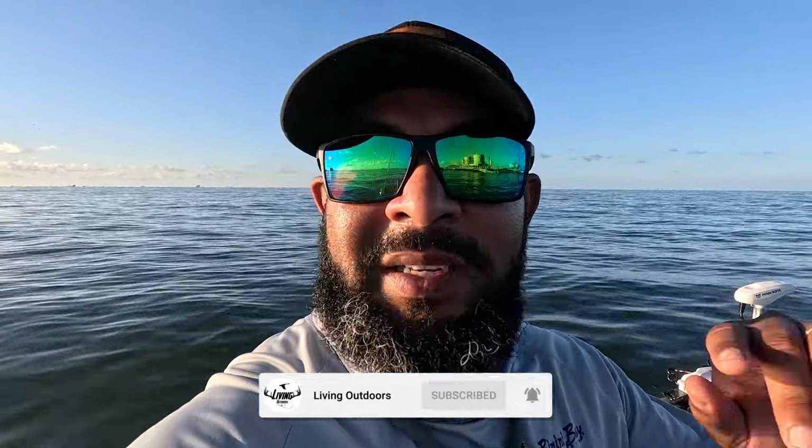But we're gonna go look for some islands, look for some sand and see if we can find those trouts in there, because right now they're not in the structures. We barely see any bait fish actually. So let's go ahead, make a move and see if we can find some.